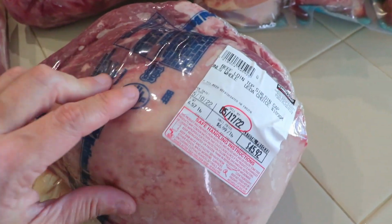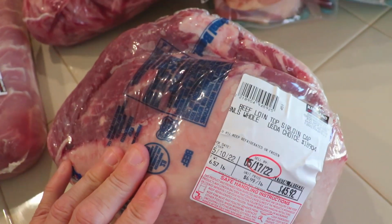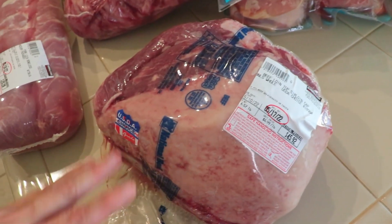If I really like picanha, I'll probably end up just buying them like this because it's way cheaper, a couple dollars cheaper. And I'm hoping that they're as good as Guga says. So I'm really excited about that.